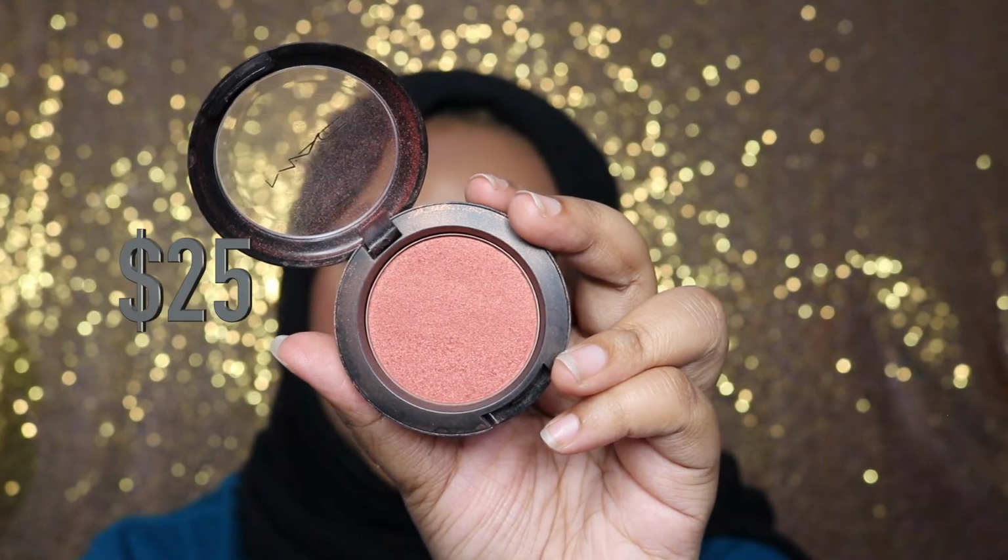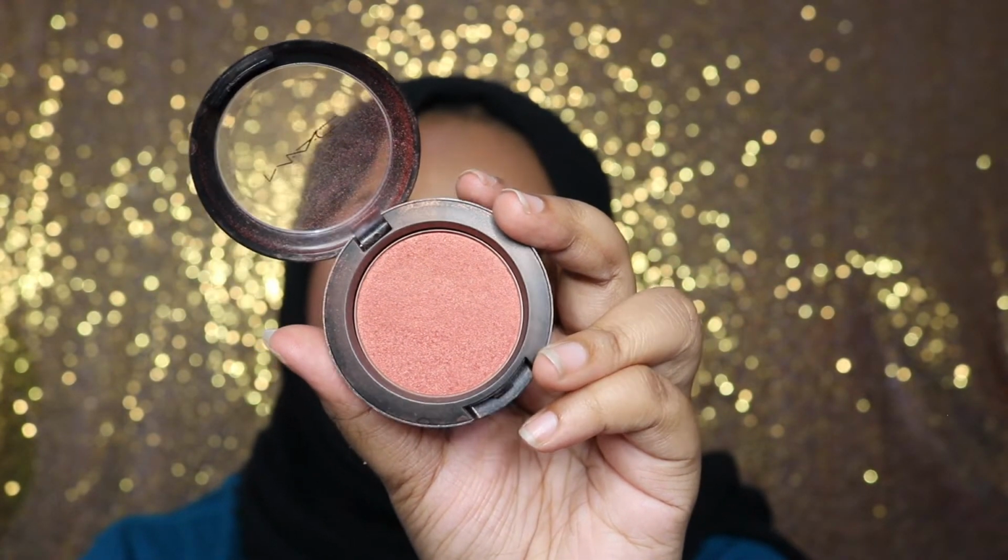Next, we're moving on to blush. Ooh, I use it almost every day. It's just the perfect tone, it's got the perfect shimmer as well. This is the MAC Sheer Tone Shimmer Blush in the shade Embering Rose. It does have the perfect amount of shimmer. It gives a nice glow to the cheeks.